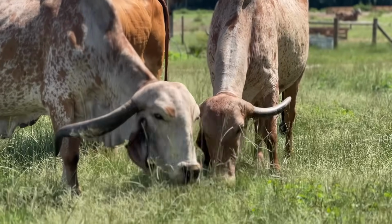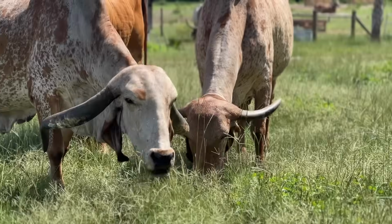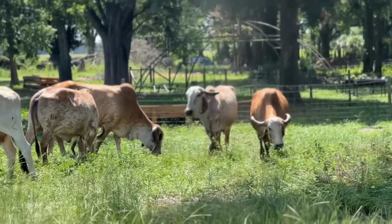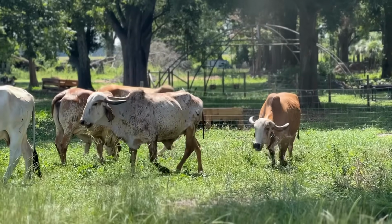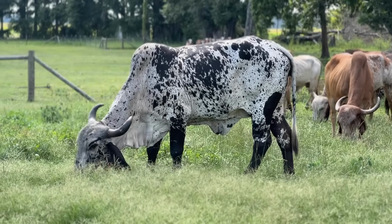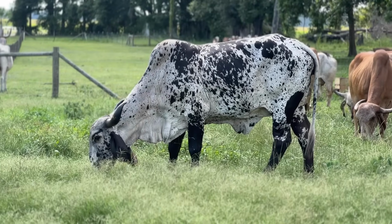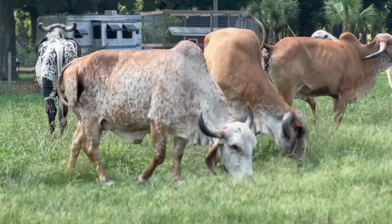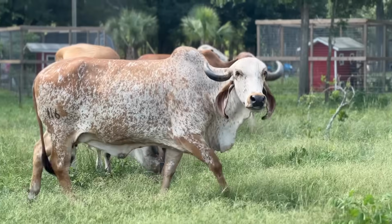I think one of the best sounds that you can ever hear is just cows munching and chewing on grass. So relaxing. We have a Sardo Negro or two out here with the Gir cows, a couple of Gooserats, an Indu Brazil. Everybody else is pure Gir.